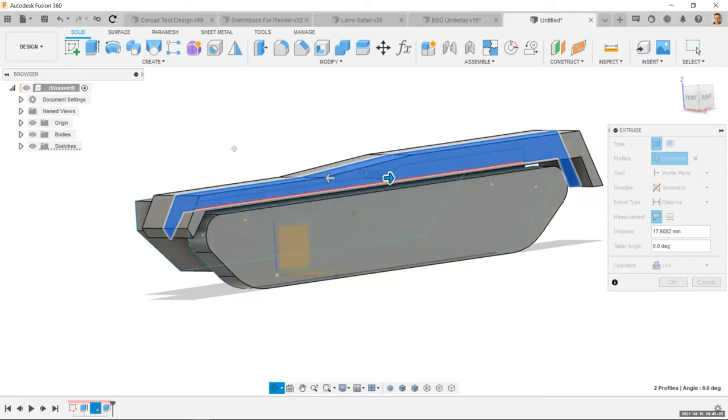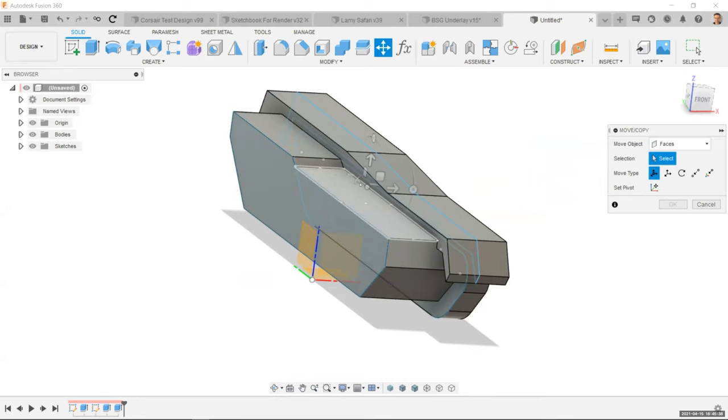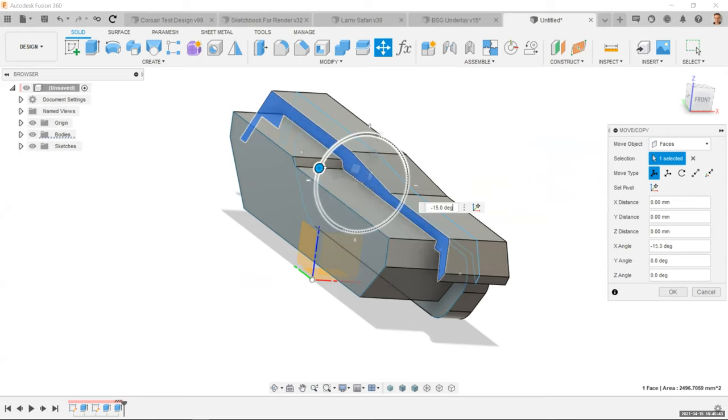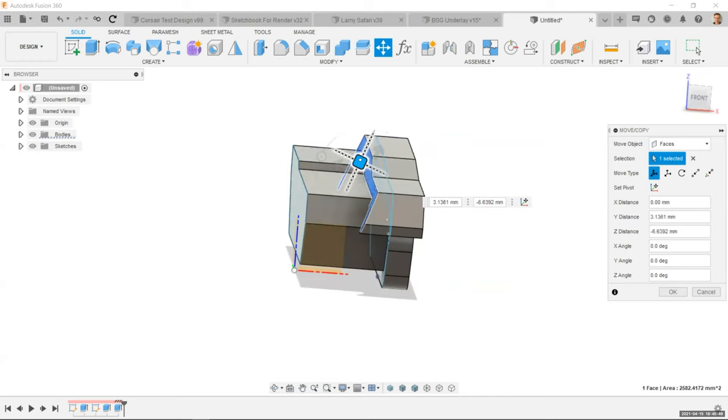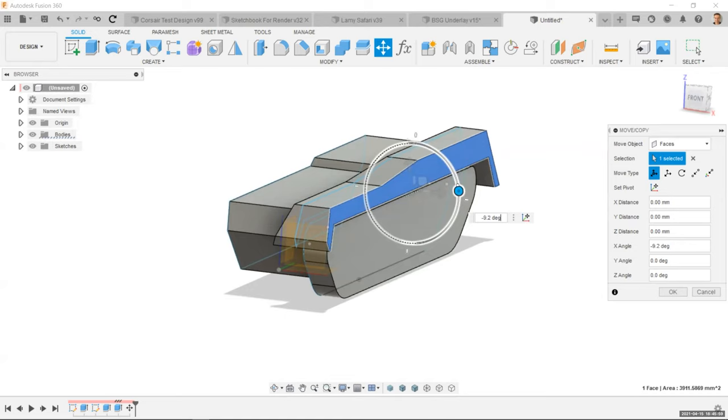Okay, lovely, terrific. So I'm going to use the move command, which is super powerful, and I'll use faces, right? And I want to move that face, and I want to articulate that face this way. And I am going to push it out now, all right? And I'll say okay, and I'll right click, repeat move copy, and I want to move that face, and I'm going to do the same thing this way, all right?